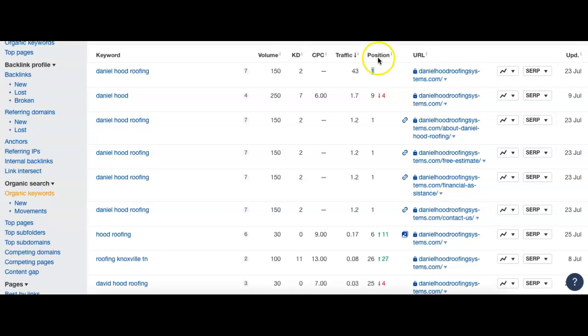And for position, you want to be in the top 10 because that's going to be on the first page. We will learn that there's 10 results per page. So being number one is obviously the best you can do. And with the number one spot, typically you're going to capture about 20 to 37% of the total volume being searched. So with you guys being the number one spot, you're getting about 43 actual visitors from the 150 to your website.